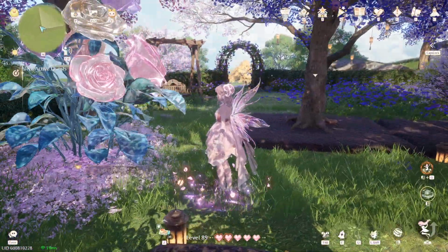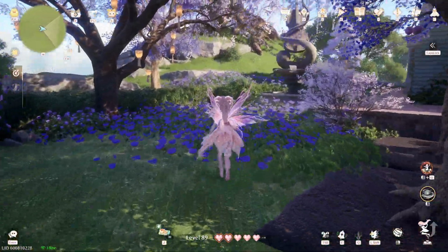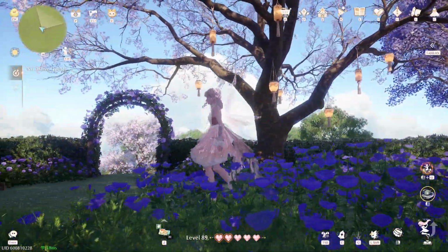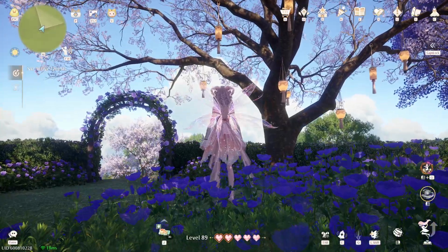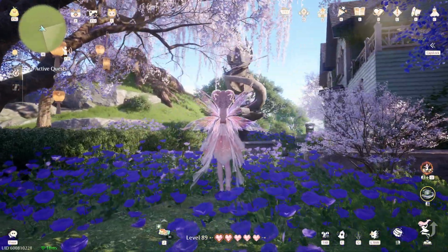Then over here, I did create a little bit more of a seating area, and then we have the wishing tree. Hanging the lanterns on the tree is a little bit easier to line up. Initially, it was a lot harder. I feel like they've adjusted that and made it better.